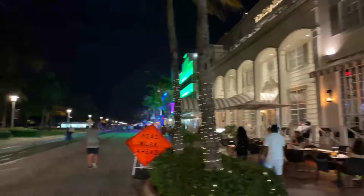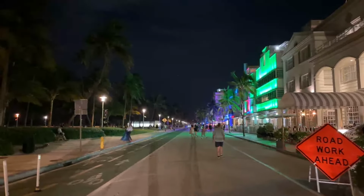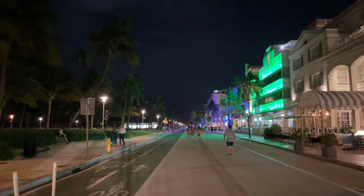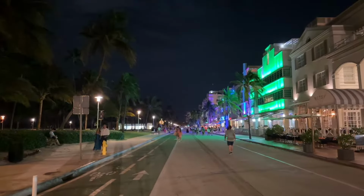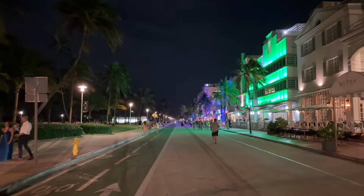What do you guys think? I love it here. And this view is so cool, looking all the way down Ocean Drive. You can see the dedicated bike lanes. You can see people walking back and forth between the different restaurants and the bars.